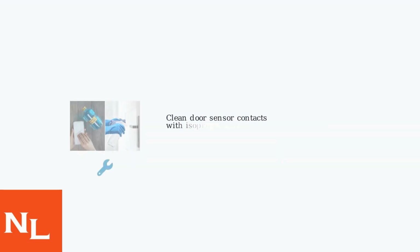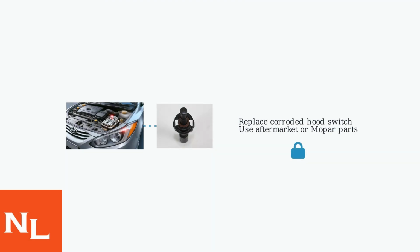For door sensors, try cleaning the contacts with isopropyl alcohol and ensuring they're properly aligned. For a corroded hood switch, replacement is often the best option. Aftermarket switches are available, even from brands like Mopar.